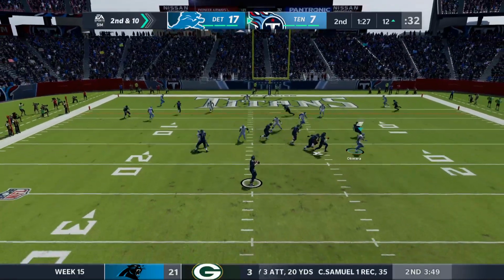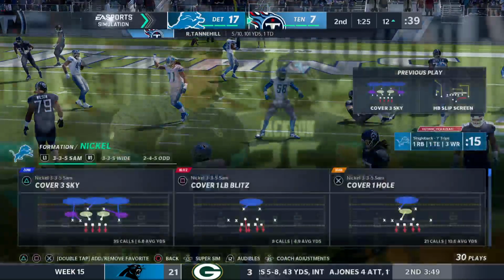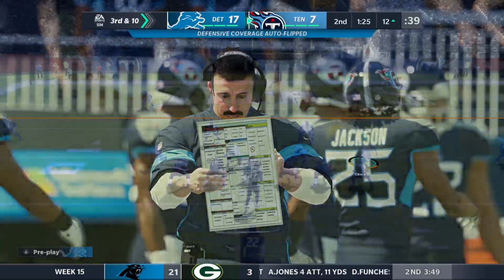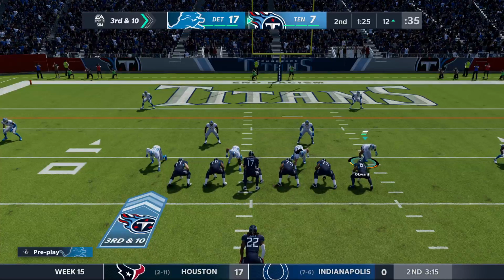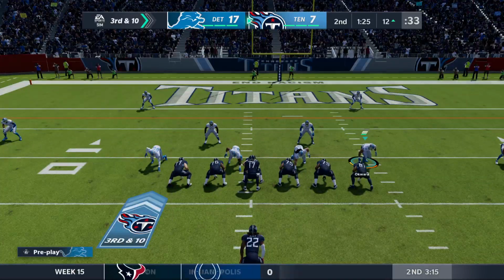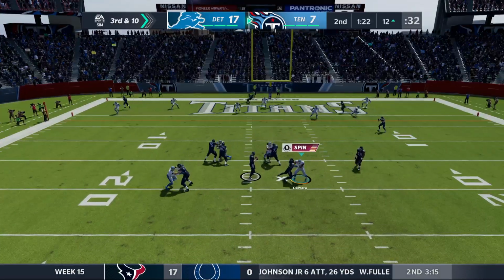Back to the air, Tannehill on 2nd down. And nope. From the snap, he certainly looked like he knew where he wanted to go with the ball, but surprise, that guy was covered. So that took his attention elsewhere to no avail. Throwing on 3rd down, Tannehill. Come on, get him.